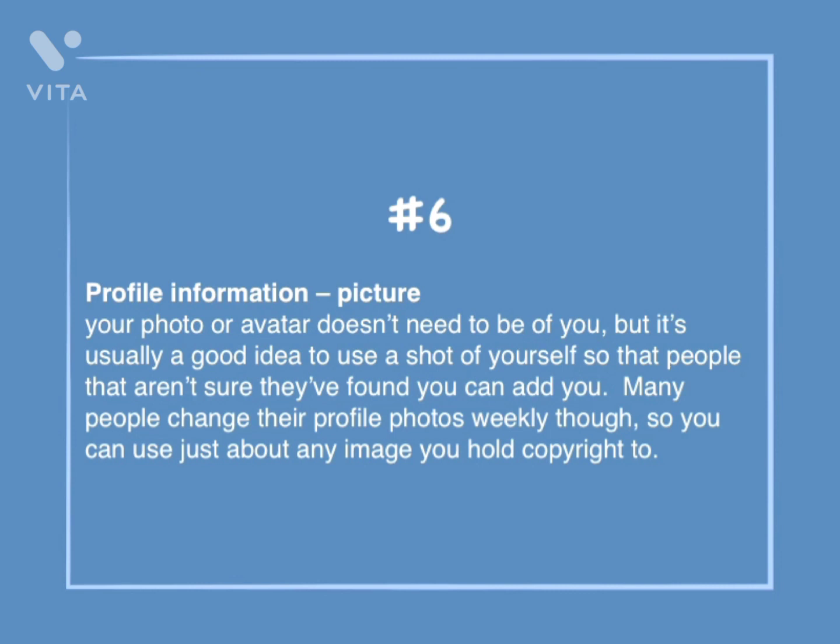Number 6. Profile information. Picture. Your profile or avatar doesn't need to be of you, but it's usually a good idea to use a shot of yourself so that people that aren't sure they found you can add you. Many people change their profile photos weekly though, so you can use just about any image you hold copyright to.